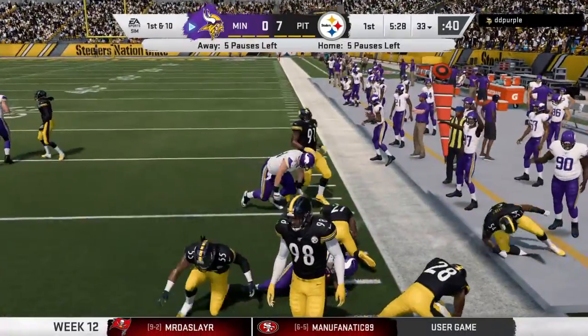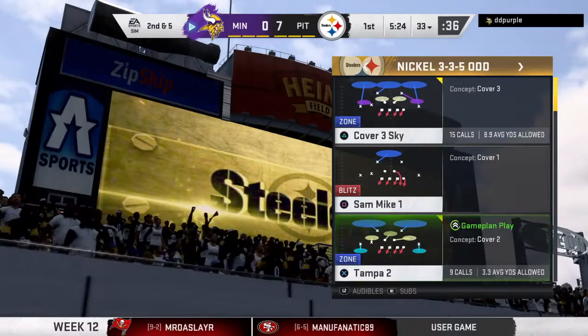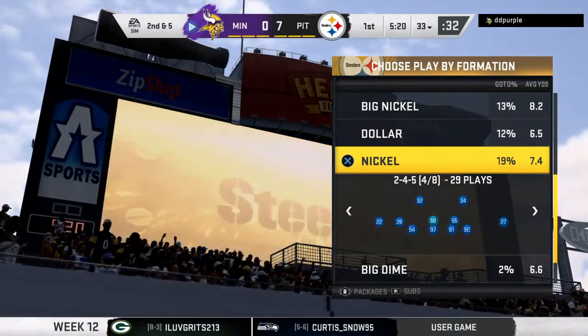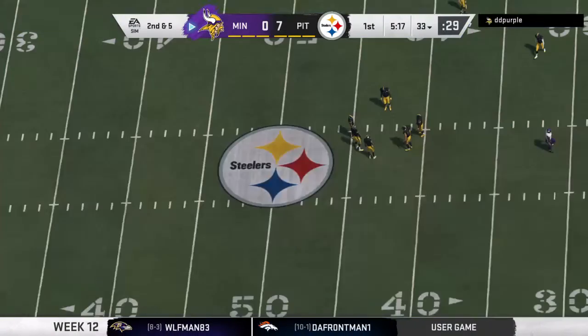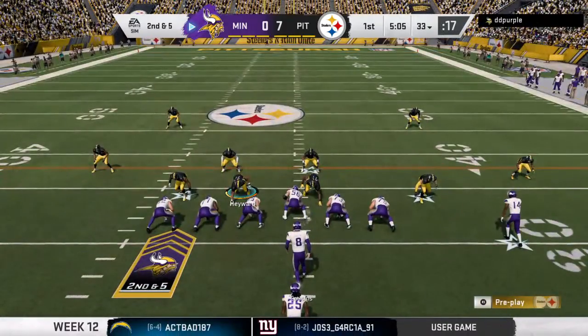And this will go for 5 up to the 33. All right, Brandon, I know we're in the early going here, but those kind of runs, they're going to open up a world of opportunities for this offense going forward. Second and 5 at the 33-yard line. The first down run got 5. Here's 2nd and 5.